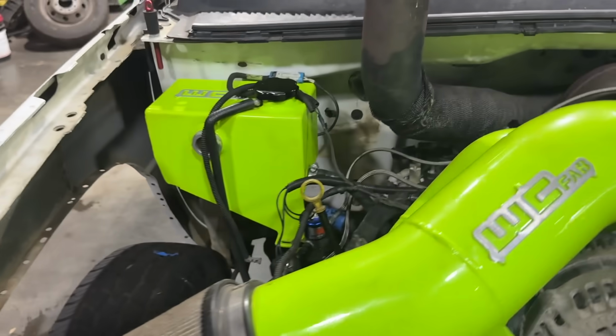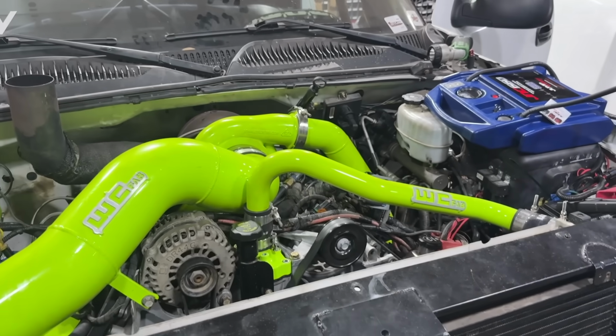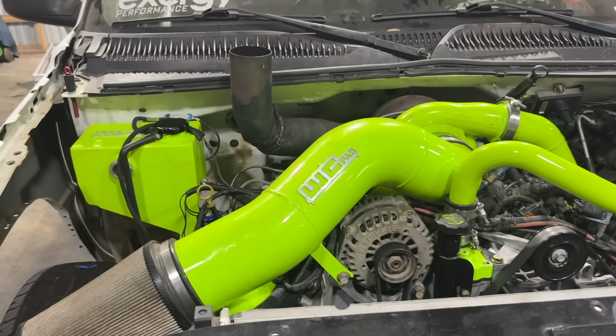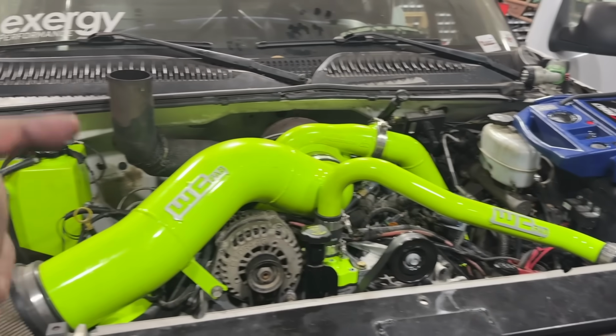Well, she is completed. We're in, we got some wires to button up. We still got to top it off with coolant, all that good stuff. It's got oil, power steering fluid, all that stuff's in it. So we are going to try to see if it fires up. If it fires up, then we can hopefully go test this thing tomorrow. But for now, let's get it fired up, see what it does, and hopefully the engine's all good and it doesn't blow up on us.